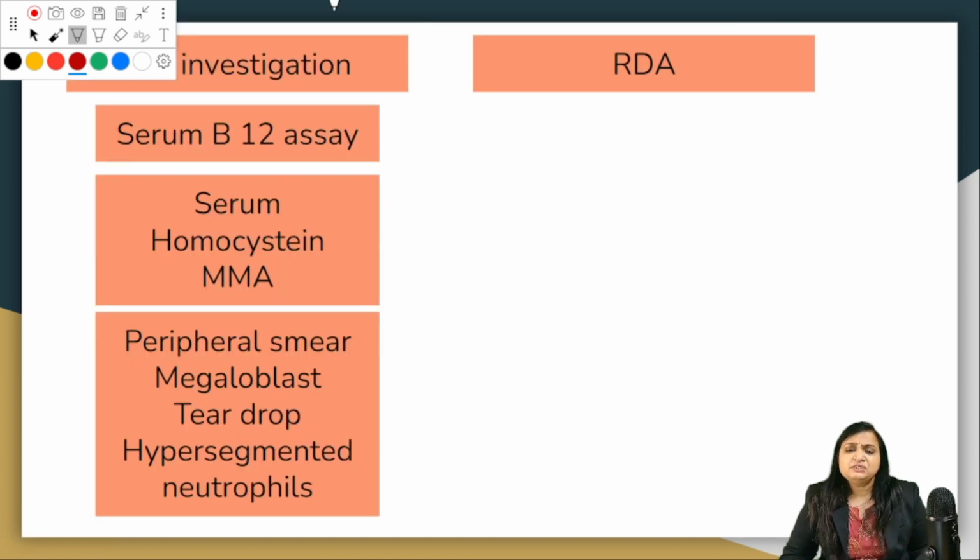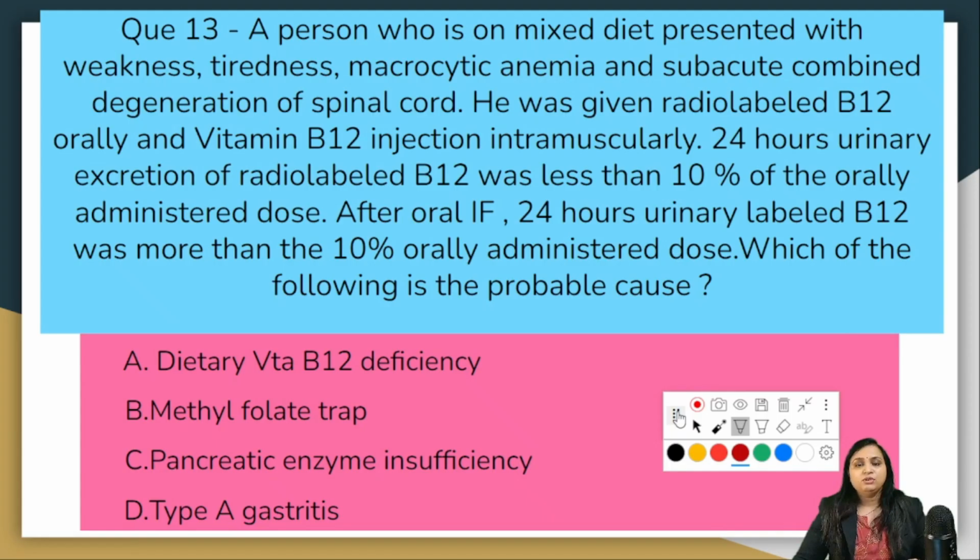What are the investigations we are going to consider in vitamin B12 deficiency? Serum B12 assay, serum homocysteine as well as MMA level, and peripheral smear to look for megaloblasts, teardrop RBCs as well as hypersegmented neutrophils. Question number 13.